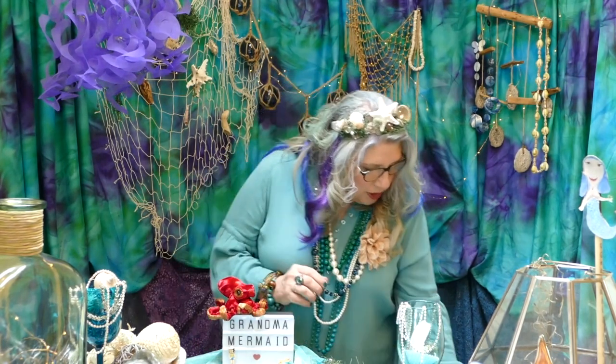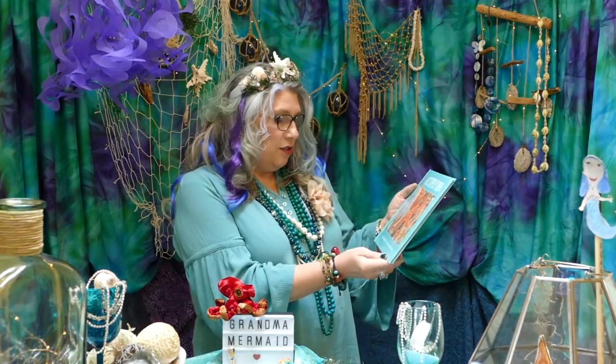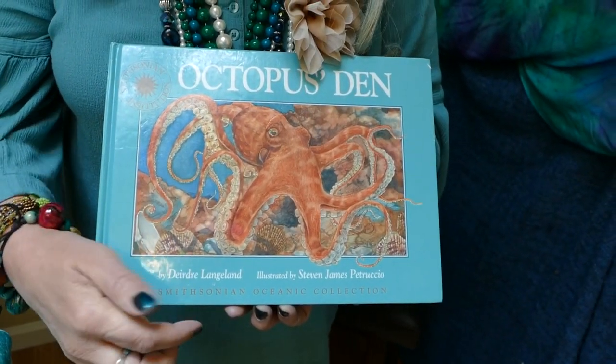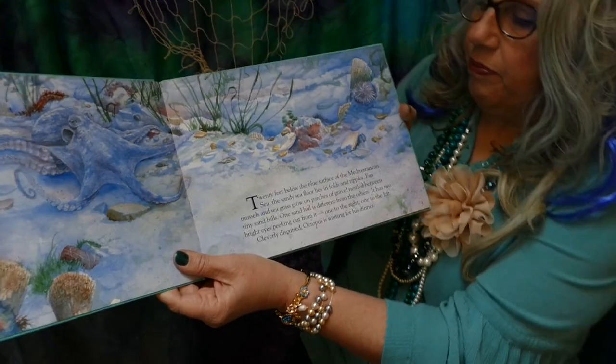This is a beautiful book called Octopus's Den, put out by the Smithsonian Institution, Smithsonian Oceanic Collection. The story is by Deirdre Langland and it's illustrated by Stephen James Petruchio.